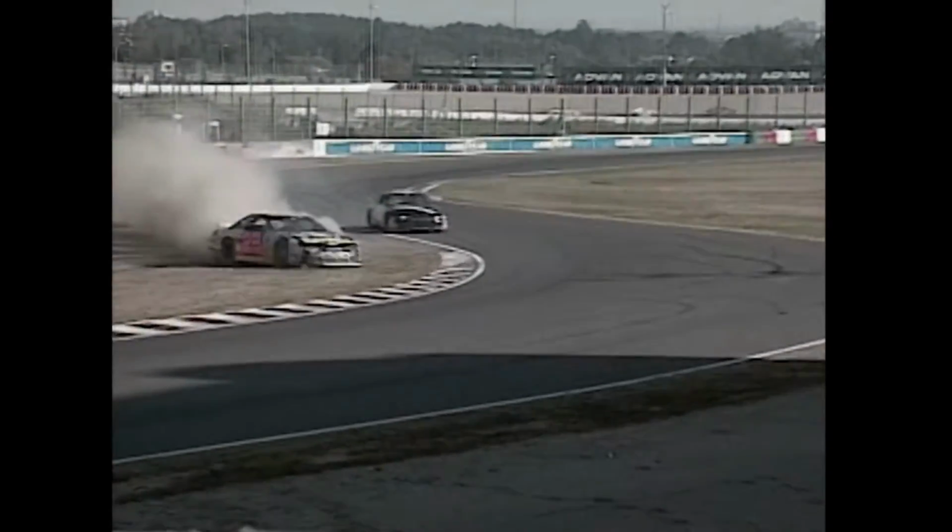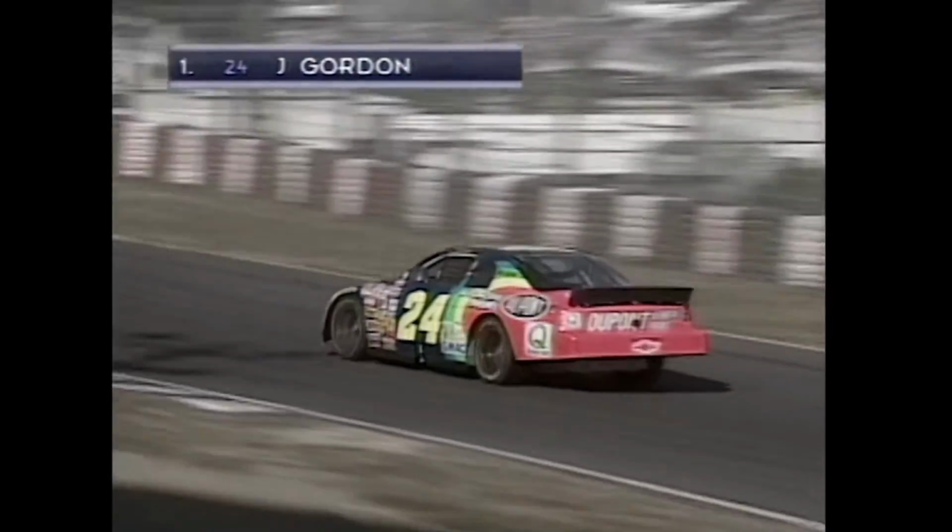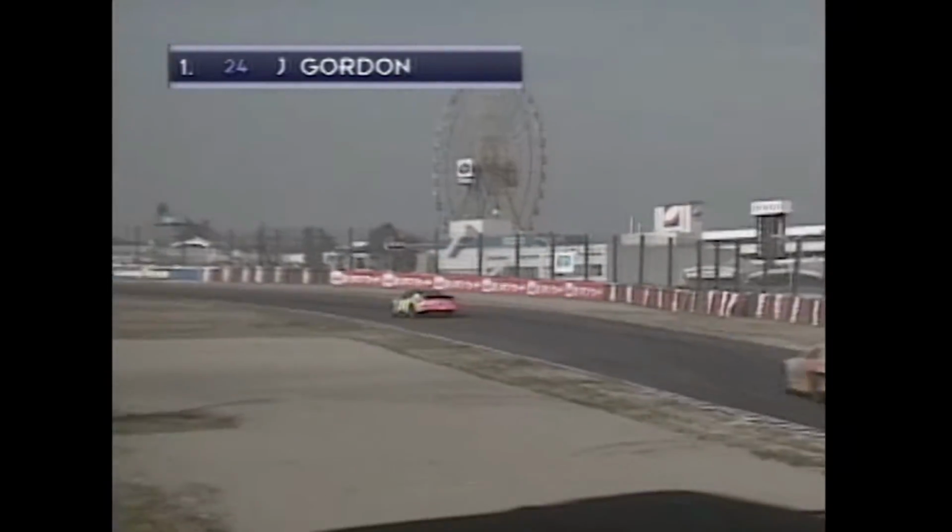Boy, I mean, Ernie Irvan's lucky right here. You can see him. That's Hornaday coming at him, goes to the inside. He rights the car, no harm. Hornaday a lap down on the binders to miss a sliding Ernie Irvan.